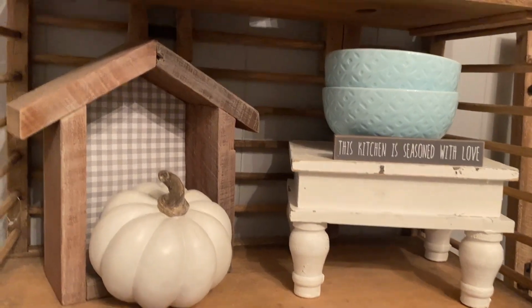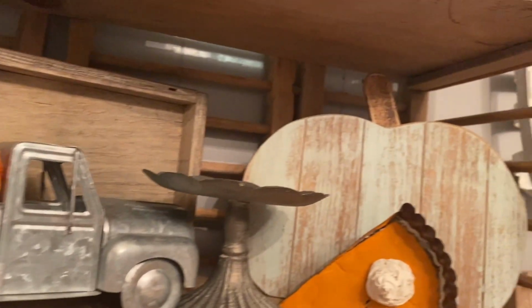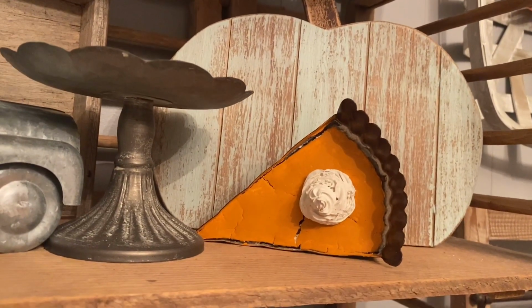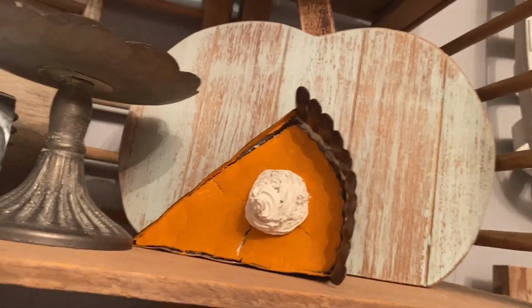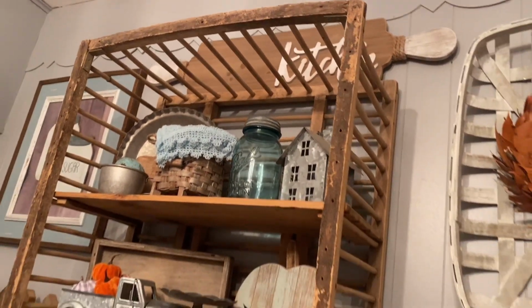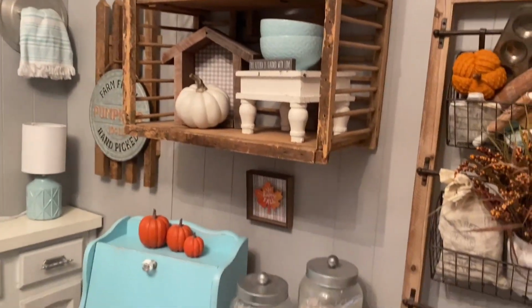And then again on this chicken cage shelf, I just have some pumpkins sprinkled in there, some in the back of the truck. That turquoise wooden one was from the Christmas Tree Shop. And this pumpkin pie I actually made a few years ago, and it's starting to crack, and I'm a little disappointed in that, but I might have to try to patch it up with some clay and repaint it. And yeah, so that's how that turned out.